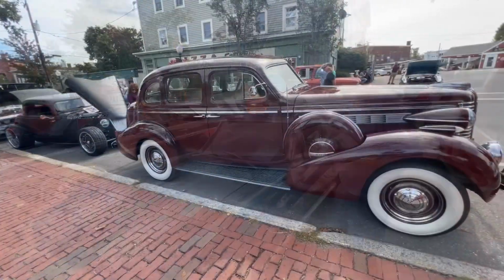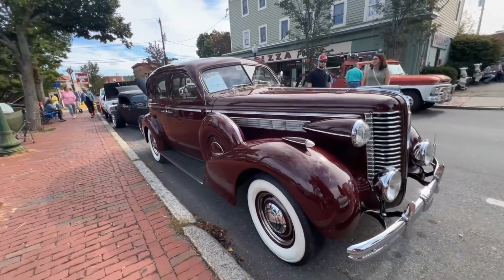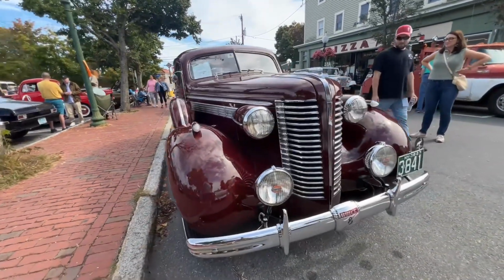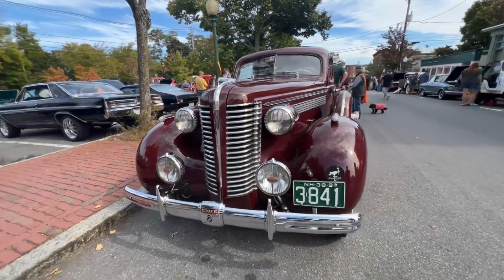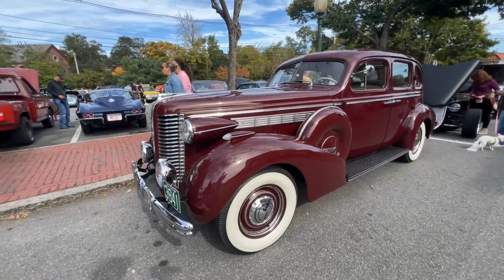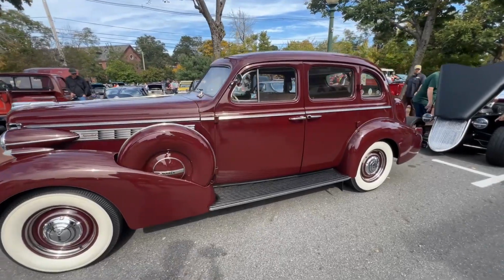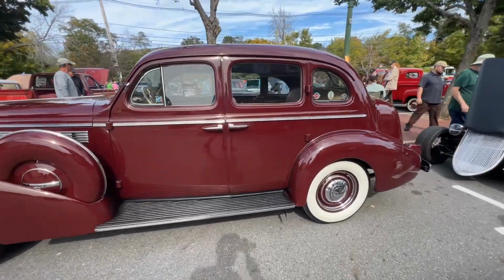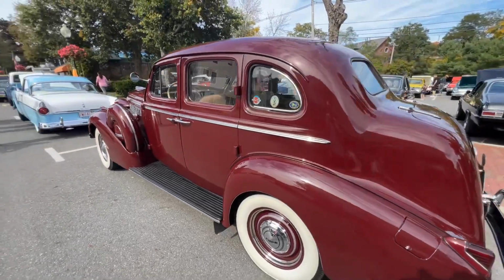Gonna do a little walk around on this '38 Buick Special. What a pretty car. The big driving lights, didn't really matter how big they were. With 6 volts of battery power, you didn't get much light out of any of them. But what a big car. Pretty, well restored. Great to see it out.